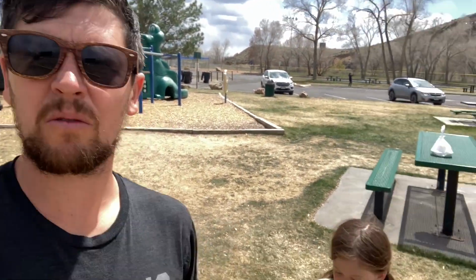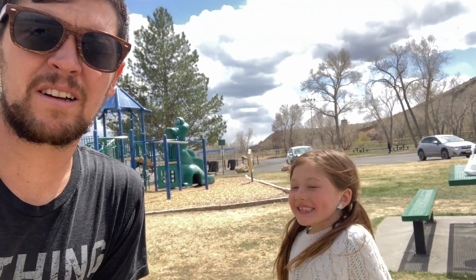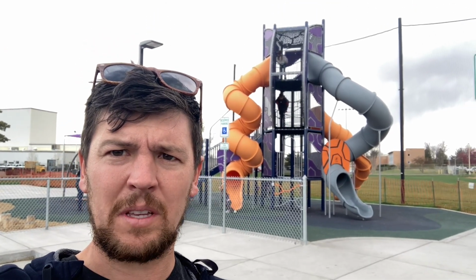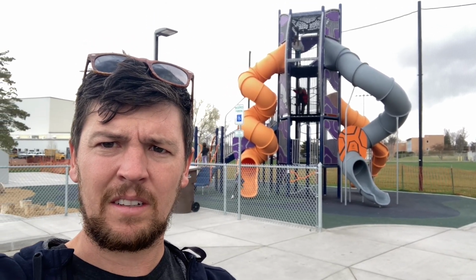So the playground hunters have done it again. We're at Baldridge Park here. What do you think? Did we find another playground? We found another playground. Buckley Park in Montrose, Colorado. This might be the most epic one we found yet. River Bottom Park.